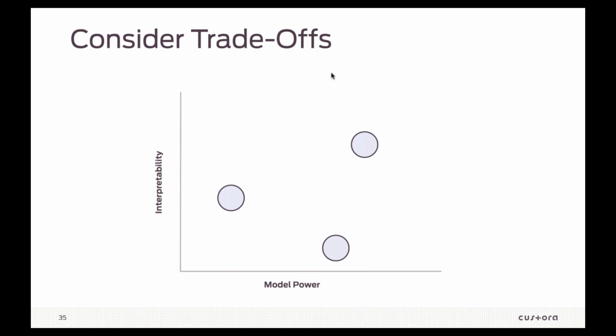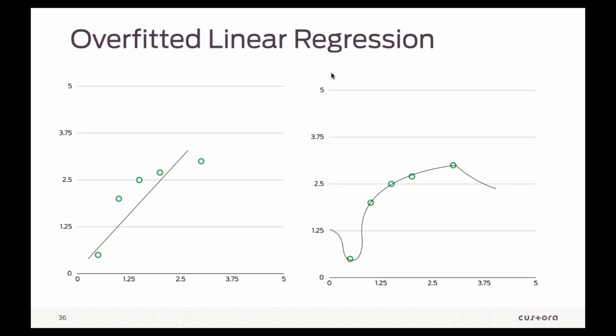It's quite often the case, and I apologize, this is kind of a goofy visualization here, that we see teams that in their zeal to optimize model power will actually sacrifice model interpretability. In many cases, this comes from throwing too many explanatory variables at the model. So what we're showing here is basically that by increasing the number of variables, it's almost always possible to overfit the data in question.